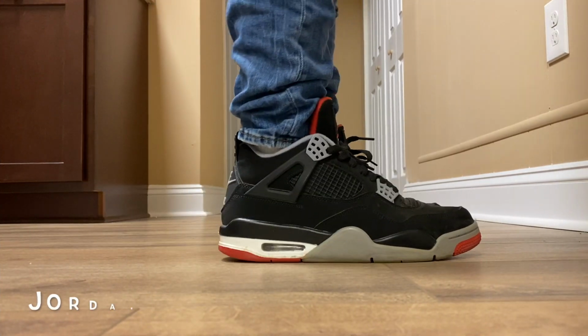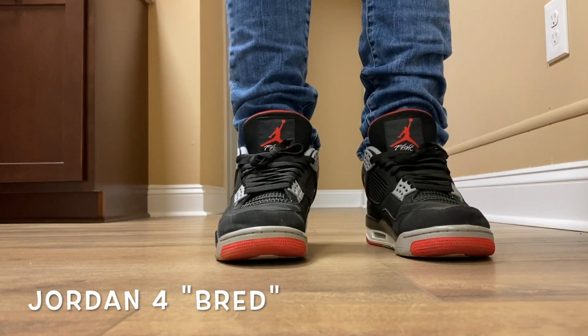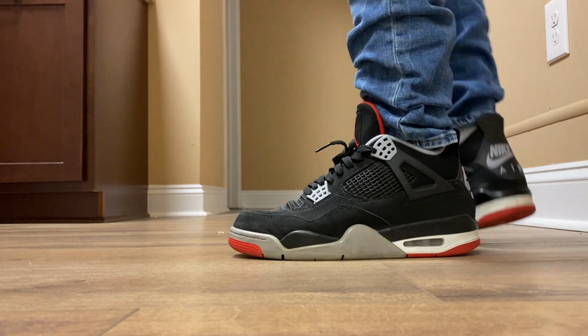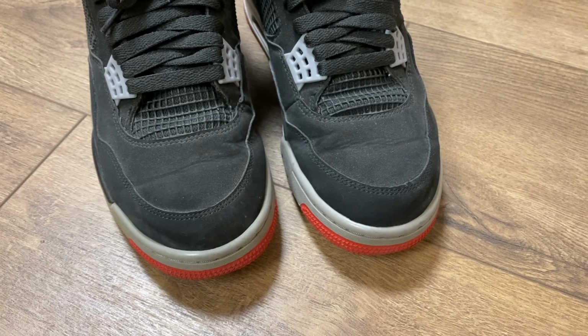Getting it started here, this was a sneaker I wore a ton at the beginning of the year. This is the Jordan 4 Bread. This is easily one of my favorite sneakers in my entire collection. I just love how it looks, and you can see this thing is pretty beat up. I just wear it a lot. I've worn it ever since I got it back in 2019.